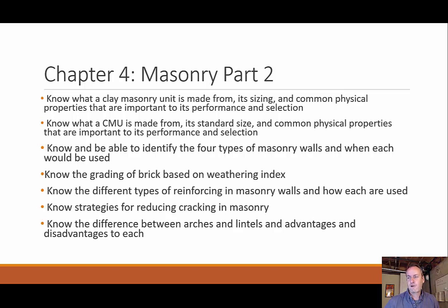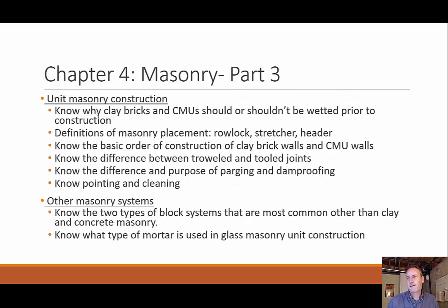What about the difference between arches and lintels and advantages and disadvantages of each? So arches, of course, is self-supporting based on the arch structure, versus a lintel is usually a metal piece of iron or something that you're building off of over openings. They're both for openings, but there is a difference between those. So just knowing those words, the terminology, right?